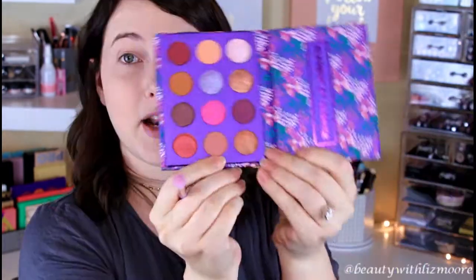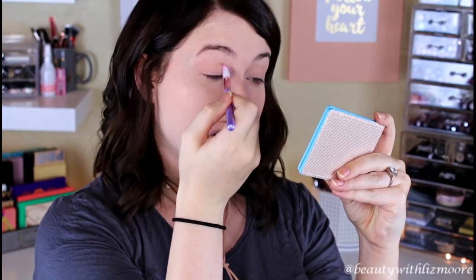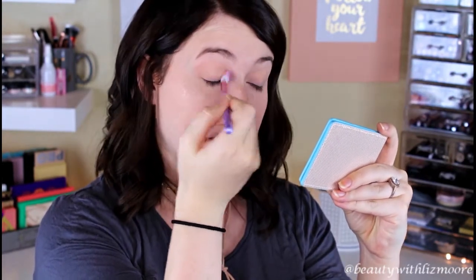So I'm going to start out with this brush. It just says it's a Blend Beauty L34. I'm going to take this shade right here, and I'm going to mix it with this shade right there. And I am just going to throw this into my crease.